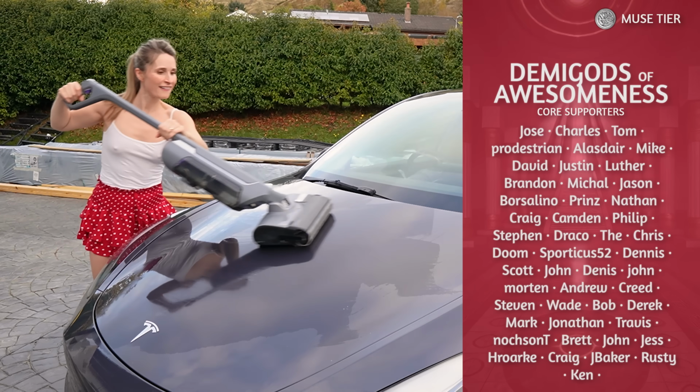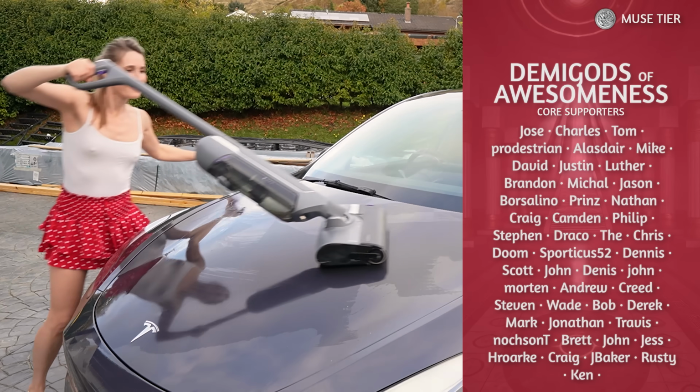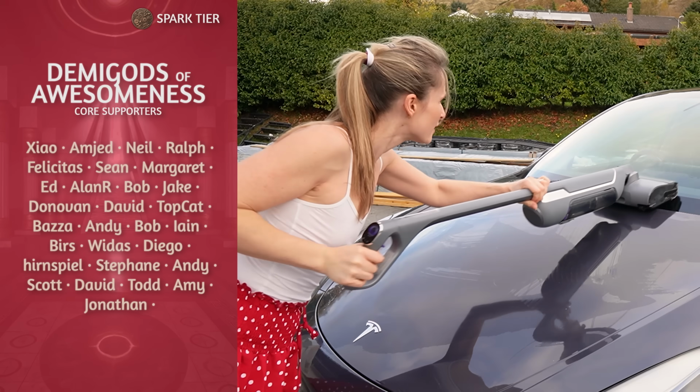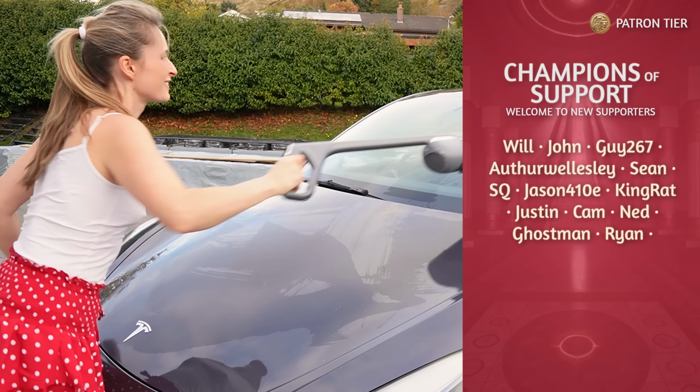I went a bit mad cleaning all sorts of surfaces, but are there any I've missed? And do you think we might be approaching the cleaning singularity? What would that even look like?